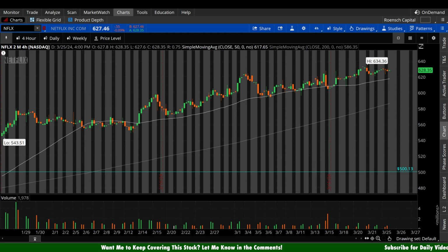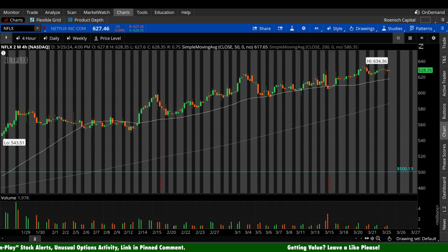Now, let's start by taking a look at the psychological levels here on the 4-hour chart. This is an extremely heavily watched chart, lots of eyeballs, and you'll notice my chart is very simple. I have the gray line, that's the 200 period moving average, and the white line, that's the 50 period moving average. I only want what has eyeballs, because that means decisions will be made around those levels. Now we know that it says high 634.36, but the all-time high on Netflix is 799.